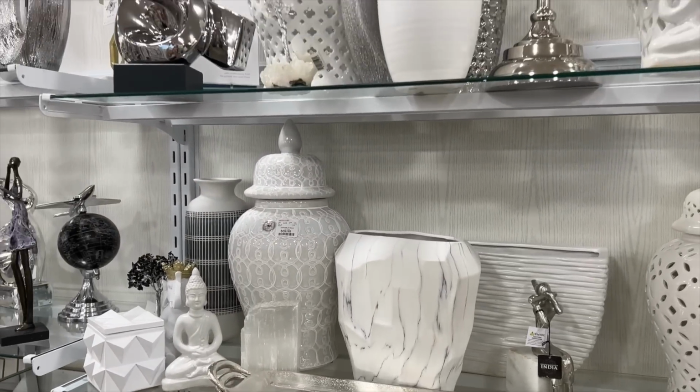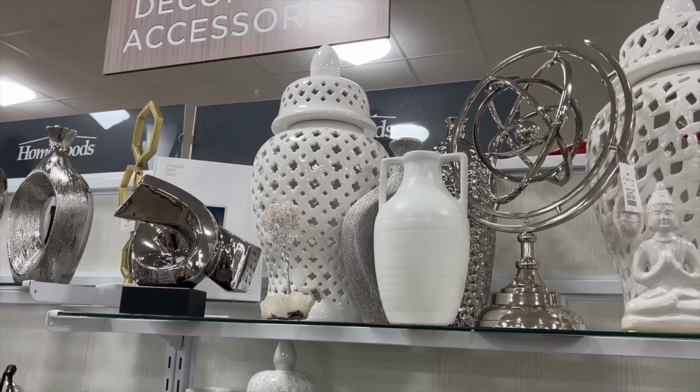Woke up at the break of dawn, empty hotel room.